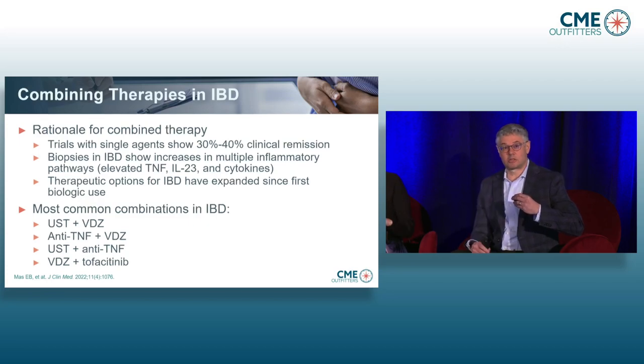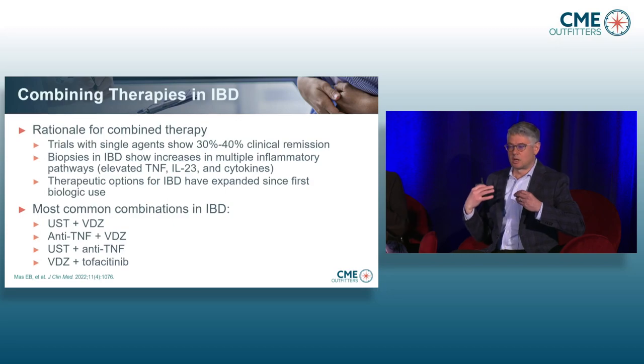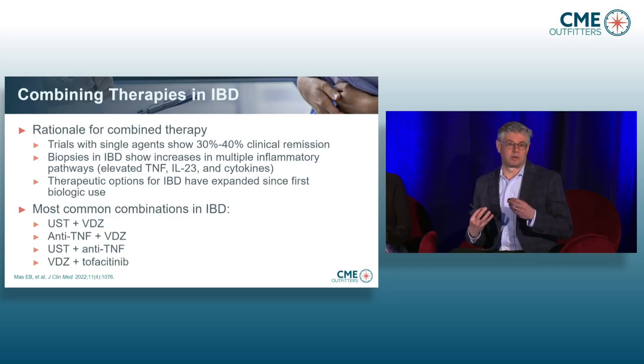Well, what about combination therapy with biologics? And this is like next level stuff, right? So I think that there's a lot of questions around this. There's, you know, payment considerations. But what do we know about the biology, and what do we know about the data that's out there?